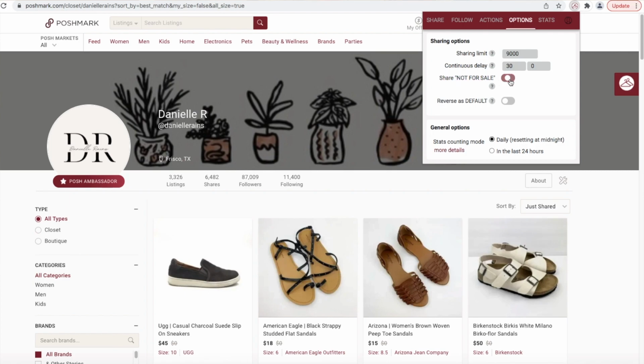You can toggle this, and then you can also set the reverse as default. This is going to share from bottom to top as your default sharing method. You can also toggle that if you want as well. Then in general options, it just lets you pick what you want for stats. You can have it daily, or you can see the last 24 hours.